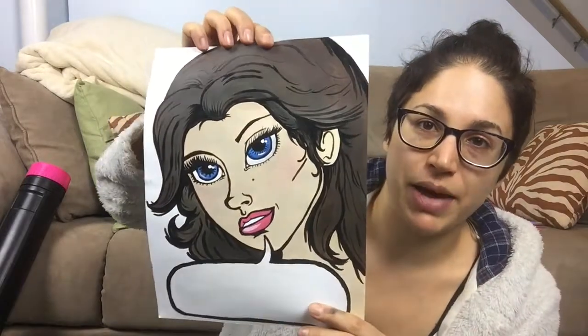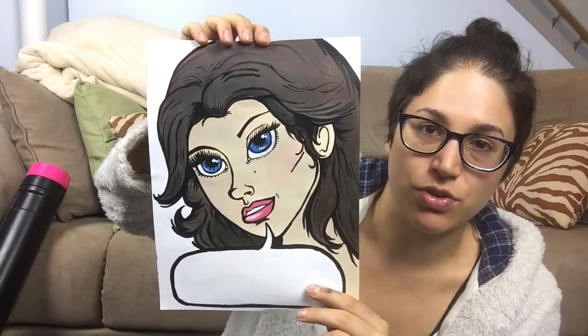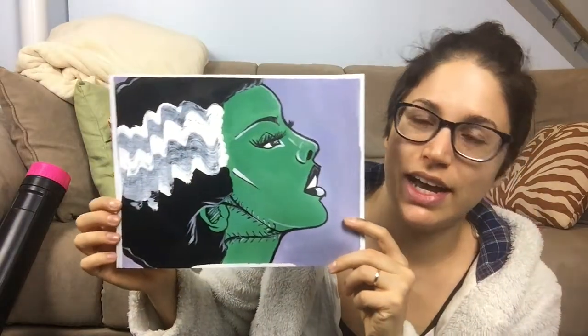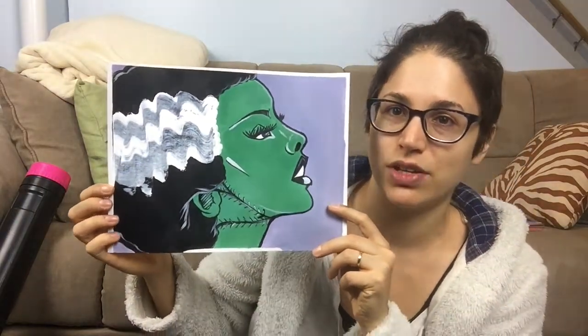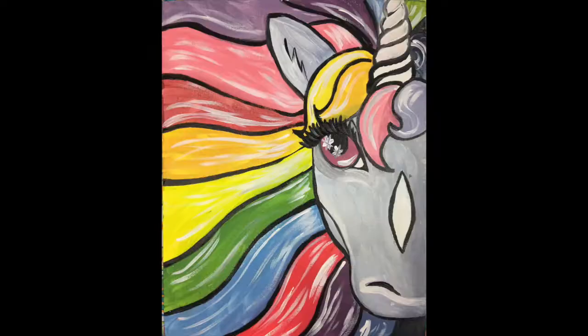That's kind of where this channel started, was me coming back from my hiatus. I started to really get back into my pop art again, so I started doing faces and using acrylics. Of course, my Bride of Frankenstein. This is always my favorite. I really just love how dramatic she is. Grim Reaper, Bela Lugosi Dracula, and of course you have all the other stuff that I've done on this channel.